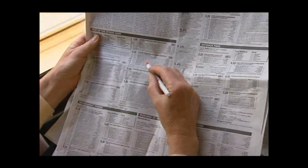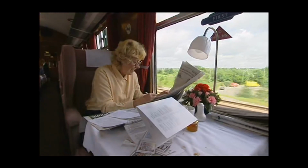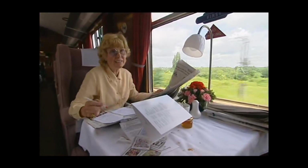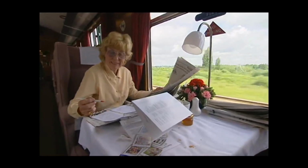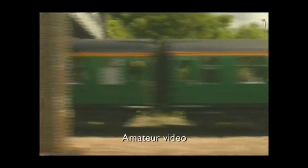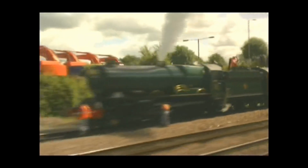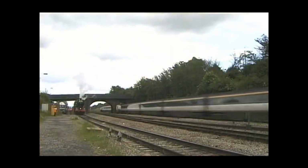Others on the train were doing calculations of their own, trying to pick a Derby winner. And as the Bristolian slowed down, an amateur cameraman on an HST was idly filming the view. This is the King as seen by the passerby, and this is the train he was filming from.